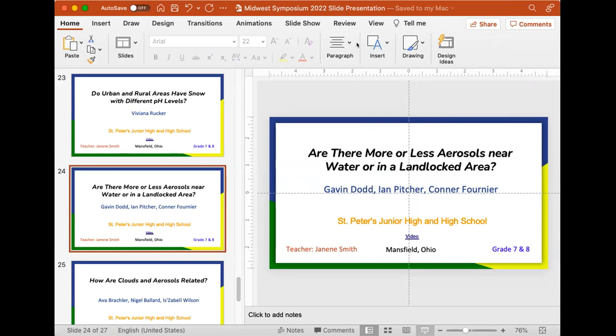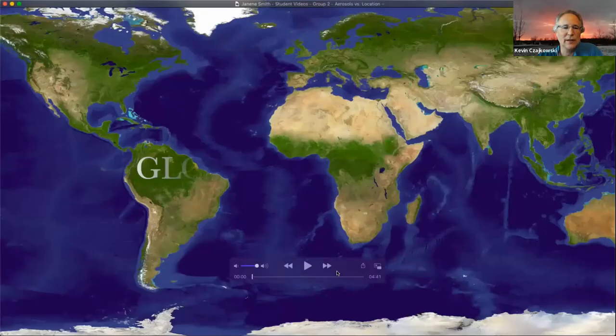Just to add, Janine, these are three separate projects that three students did, but they were all related to this research question. Yeah, these students are from a class, basically a GLOBE-created class. The function of the class was to have the students do GLOBE projects, and the seventh and eighth graders could join.